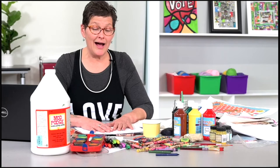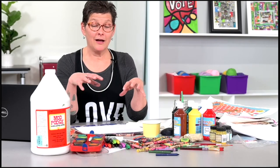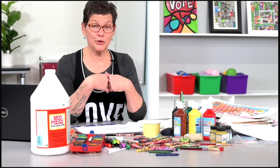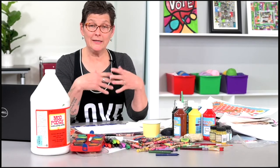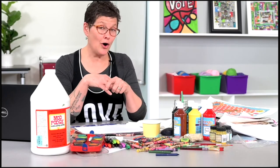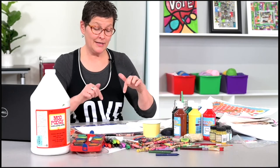So I love that all of these materials look like they've been used hard because they truly and honestly belong to me. These are products that I brought from home so that you could see what my favorite go-to things are, the all I needs, and I brought art to show you, and I'm going to demonstrate a little bit.